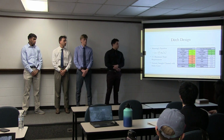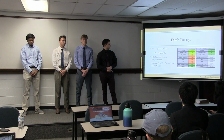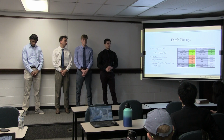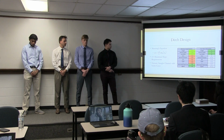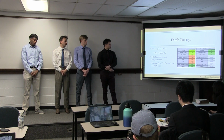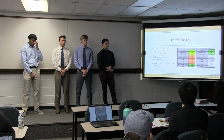So the first component design was the ditch design. I used Manning's equation to find the minimum requirements for the ditch. Elkhart County standards provided a 3:1 maximum slope ratio. And for Manning's coefficient, it was 0.026 due to a natural straight channel with some grass. Also, the West Road peak flow was 3.36 cubic feet per second, which was the minimum requirement calculated last semester.